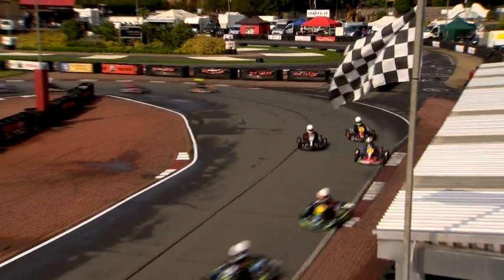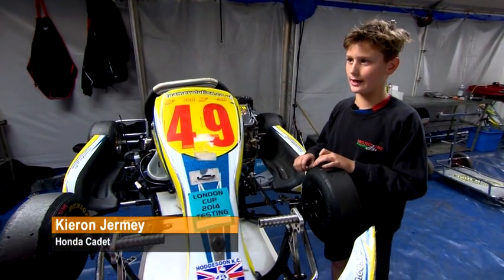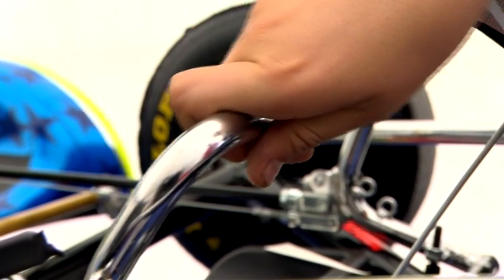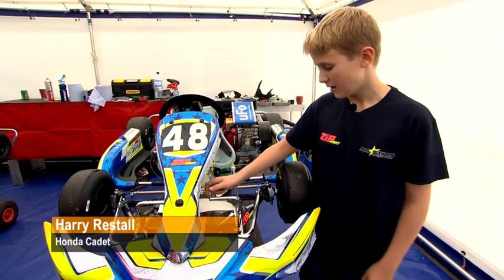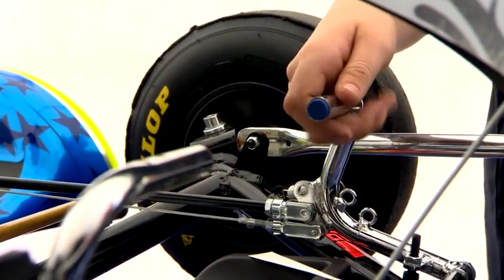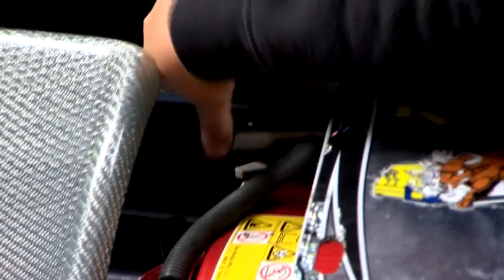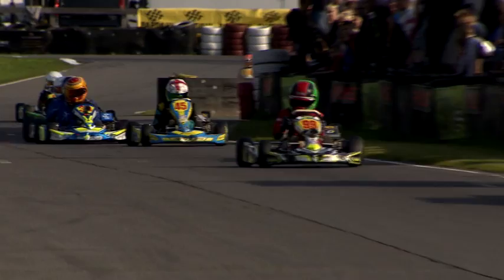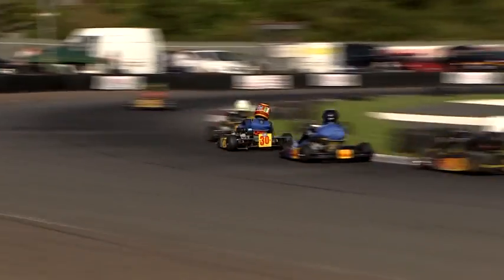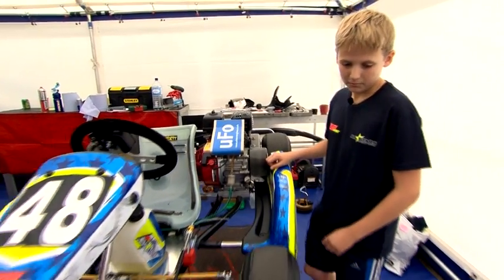Our engines are 160cc. We're racing from 8 years old to 13s. We've got the 2 pedals, one's for braking, what's this one, and one's for the acceleration. If you tap the accelerator, there's a wire that attaches all the way to the engine, and you know when you've got full throttle. And we've got the engine, when you race MSA, it needs to be MSA specs, so you can't cheat. We have the wheels, what are Dunlops.